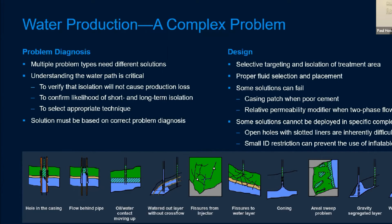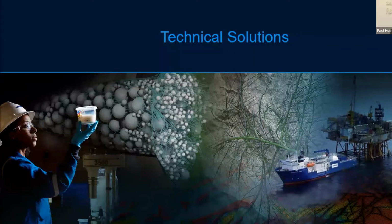So I explained a bit the opportunity and the challenges in each of the spaces of carbonate, sandstone, and water production. Next slide, please. I'll now pass you on to Christine, who is going to now explain some of the technical solutions to address those challenges that I just mentioned. Thank you. On to you, Christine.